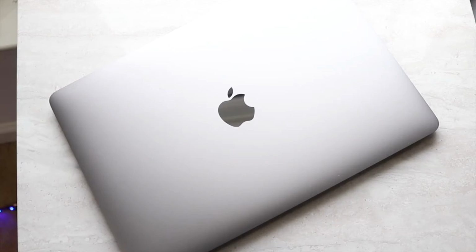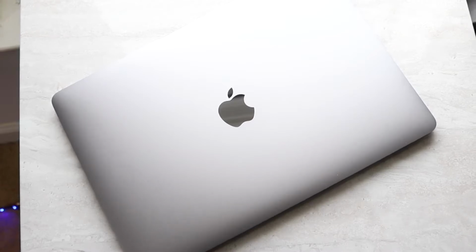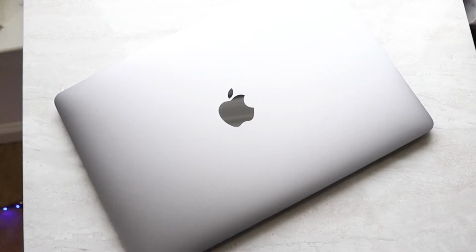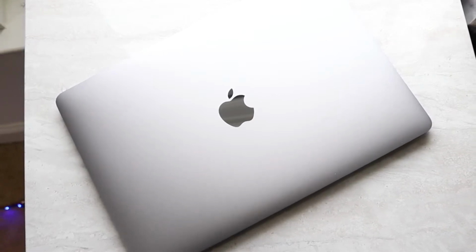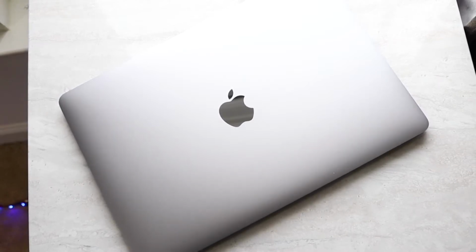Welcome back, everyone. You may be in a position where you have a MacBook and it may be extremely slow, it may be slowing down, whatever. Now, I will tell you, if your MacBook is extremely old, like a 2011 MacBook or something like that, and you haven't upgraded any of the internals, then most probably it's going to be slow no matter what you do with it.